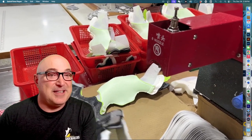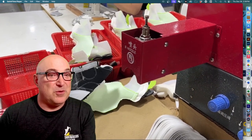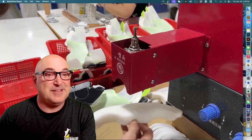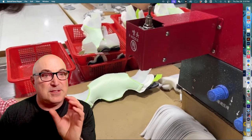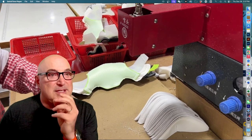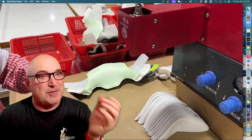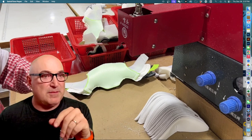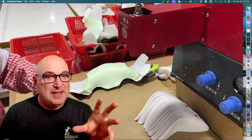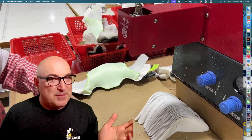You can see the eye stay reinforcing is in there, and then she's going to roll over the lining. So here's the collar foam, same thing. It just glues on there. Now this glue, it's hot glue, so just like a glue stick gun, right? Only it sprays it out in a fine swirl, so it's not so clumpy. It won't penetrate the material.